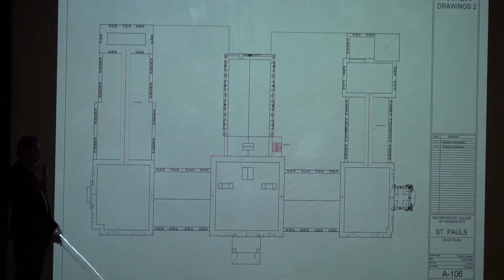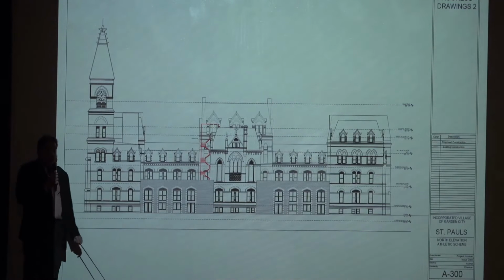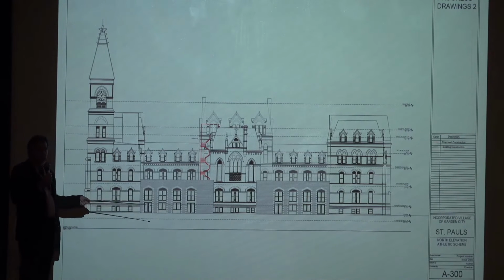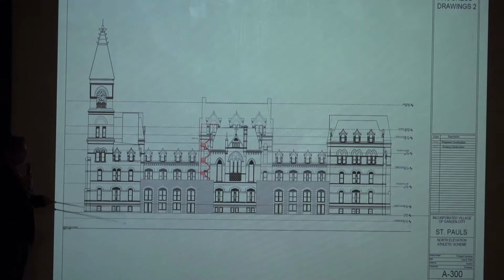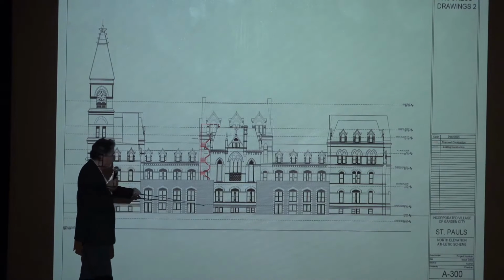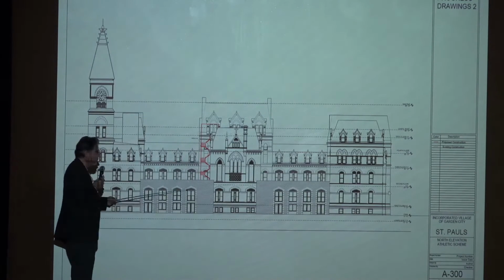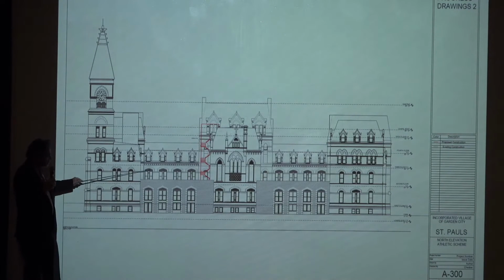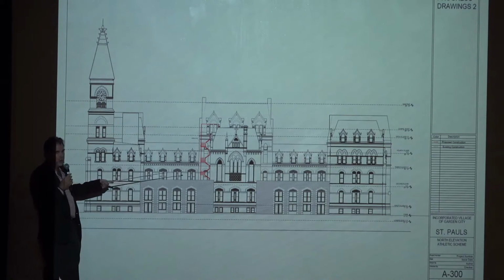It's a roof plan. You can go on. St. Paul's is a beautiful building. You can see the architecture is just exquisite. This is the rear facade. Most people are used to seeing the front facade, but this is in the back. What we did here was, this is the athletic scheme where we built out here and here, to enclose those athletic fields if we go in that direction. What we try to do is match the architecture of the building. This is a mirror image of what's on the wall behind it.